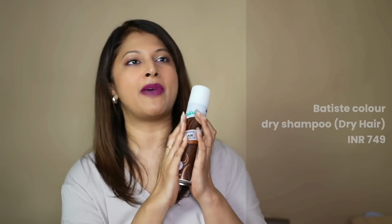This was one of my favorite dry shampoos because it was meant for dry hair, dark hair. So it does not leave that white residue. What comes out is a really dark residue that is not black. It's got that nice dark brown sort of residue. So if you're a brunette or you've got coffee brown hair like mine, it leaves a tint and a color on your roots.